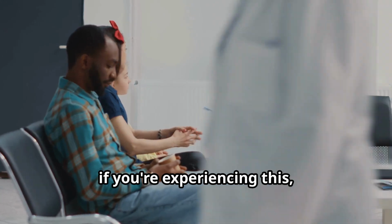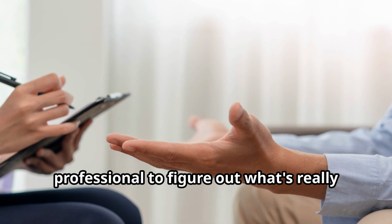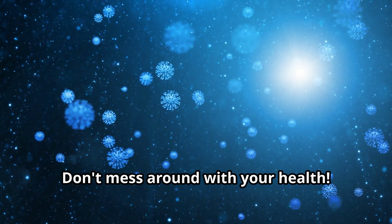So, if you're experiencing this, don't panic, but definitely don't ignore it either. Get yourself checked out by a healthcare professional to figure out what's really going on. Remember, early detection is key when it comes to DVT. Don't mess around with your health.